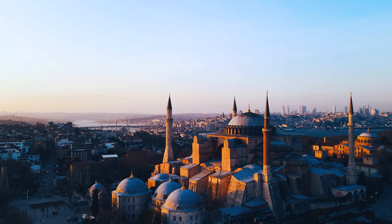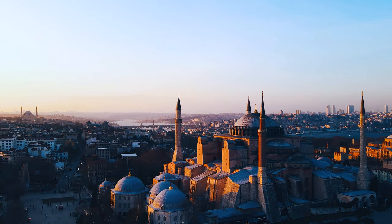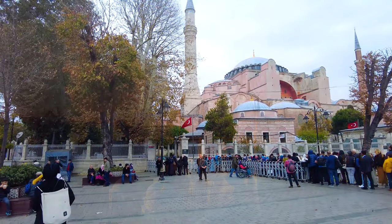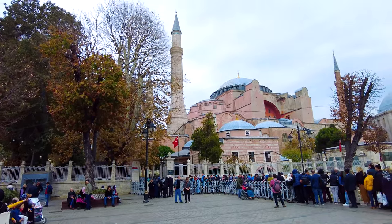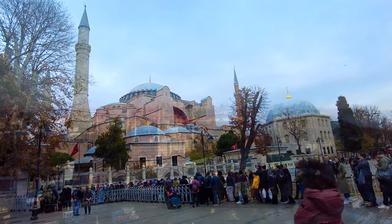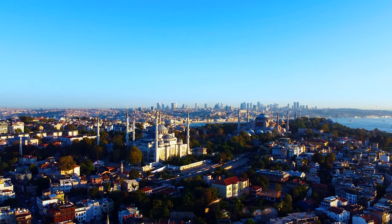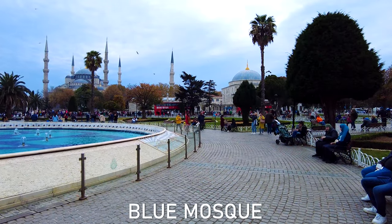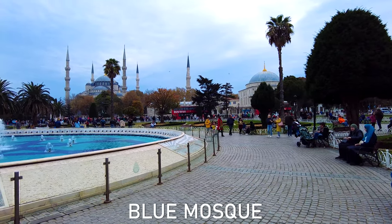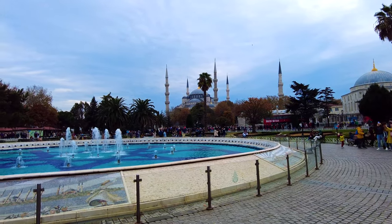The massive structure of Hagia Sophia dominates the Istanbul skyline. Just on the opposite side of Hagia Sophia, one can see the Ottoman architectural marvel, the Blue Mosque, officially known as the Sultanahmet Mosque.